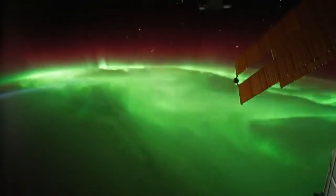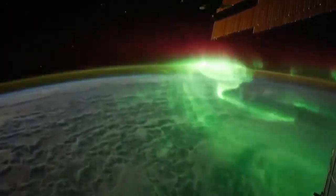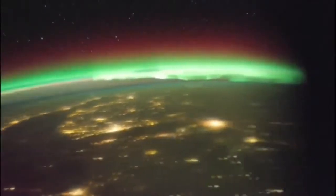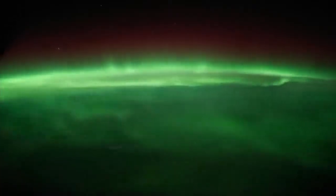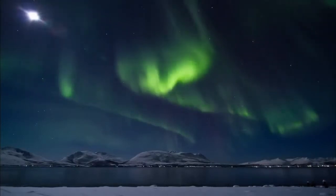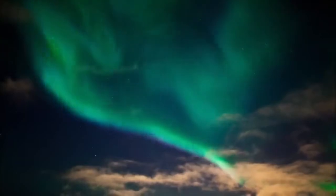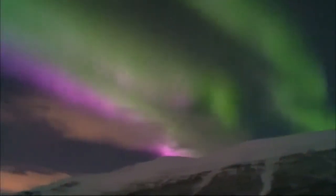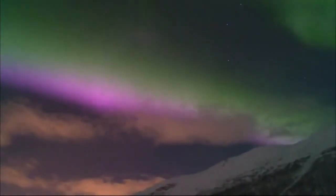The aurora are different colors at different altitudes, depending on the gases in the atmosphere that the particles are interacting with. So it's red at higher altitudes, it's oxygen, and then blue and green with oxygen and nitrogen as it gets denser into the atmosphere where the gases get thicker. And then for really strong interactions, energetic particles really penetrating deep into the atmosphere, you may even see a pinkish purple color down at the bottom where there's more nitrogen.